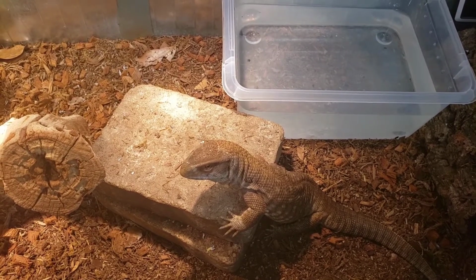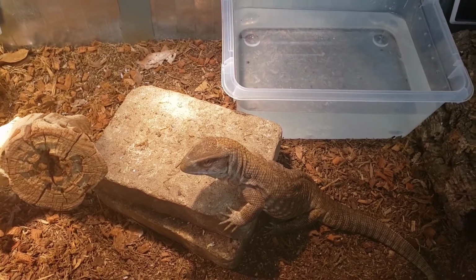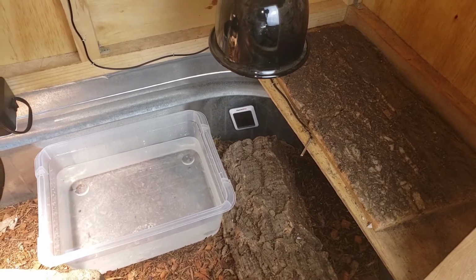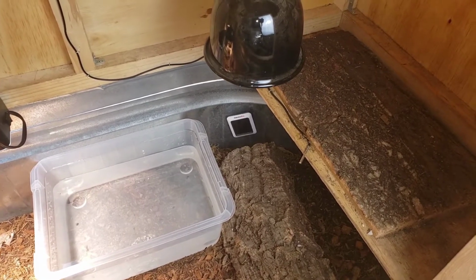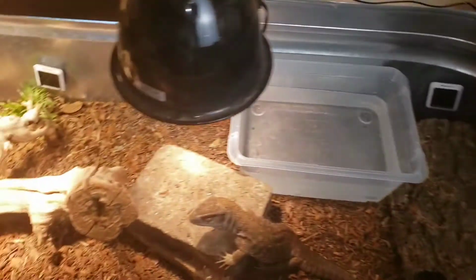But as far as temperature goes, her hot spot right there, I have 2 heat bulbs, or well, 3 heat bulbs. I have a ceramic heat emitter right there. That one is set by a probe right over there to 90 degrees. It stays on all the time.